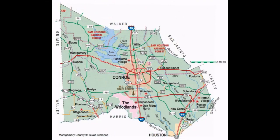The Conroe subdivision actually crosses two other major north-south rail corridors in Montgomery County. In Conroe proper, the line crosses Union Pacific's Palestine subdivision. On the western edge of Montgomery County, the tracks cross Burlington Northern Santa Fe's Houston subdivision, which runs from Houston to Teague, Texas, just south of Dallas-Fort Worth.